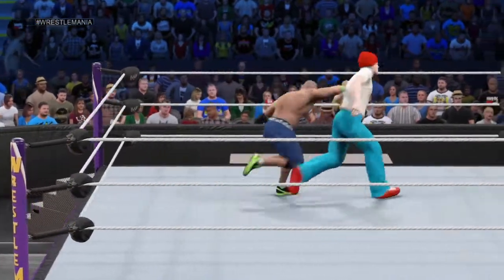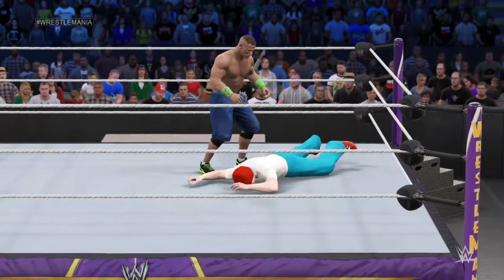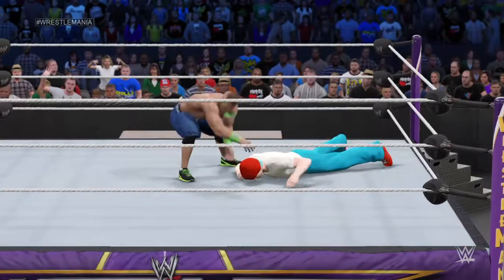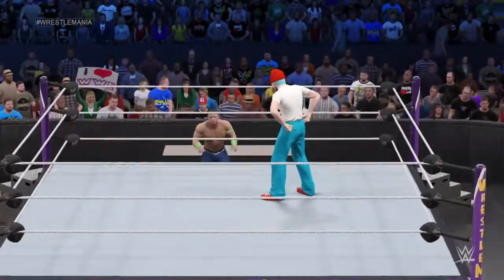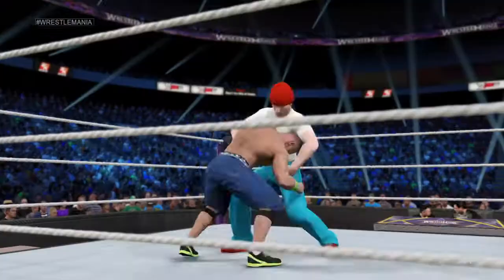Well, obviously, some superstars are better than others on the run. And if we were going to make a list of the best running moves out there, I'd put John Cena's shoulder block right at the top. Oh, yeah. If he catches an opponent flush coming off the ropes at full speed, Cena's liable to knock him into next week. Get ready, folks. Get ready.